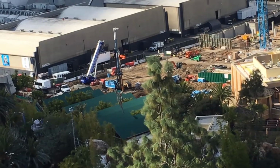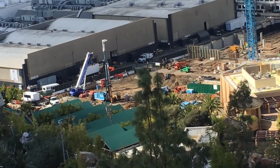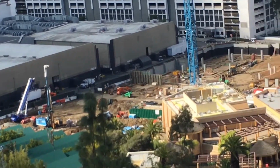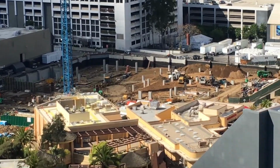I know for sure they're drilling piles. They're going in 20, maybe 40, maybe even 60 feet down until they hit bedrock. That's gonna give these stability in case of earthquakes and things like that.